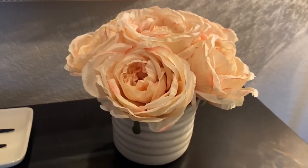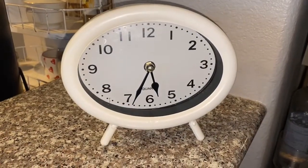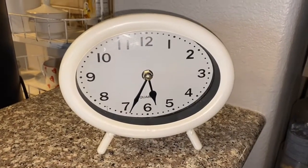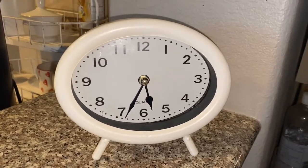Here's a beautiful rose bouquet that I got from Marshall's. Here's my clock already set up on my breakfast bar area for now. Don't know where its permanent home will be.